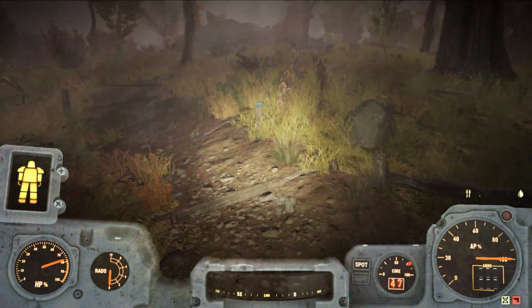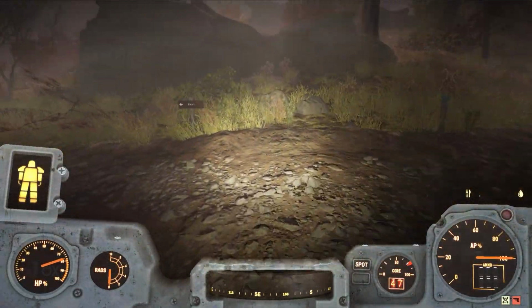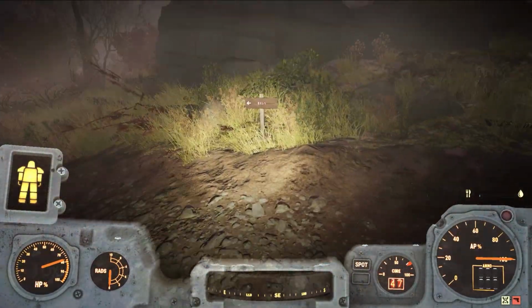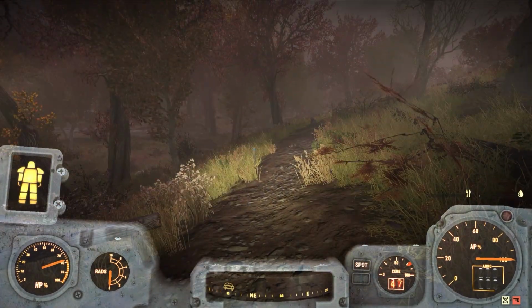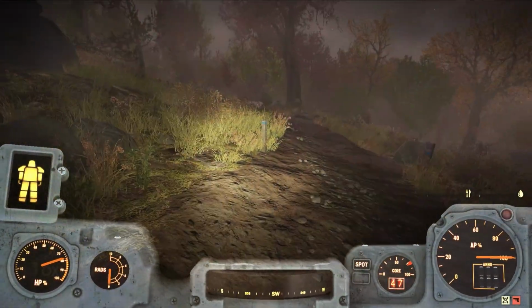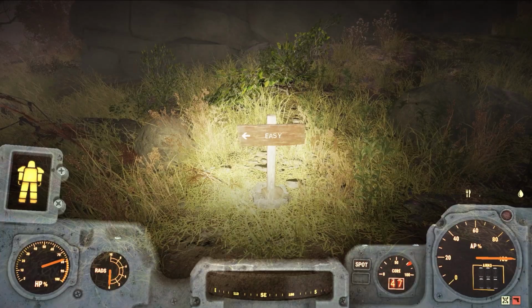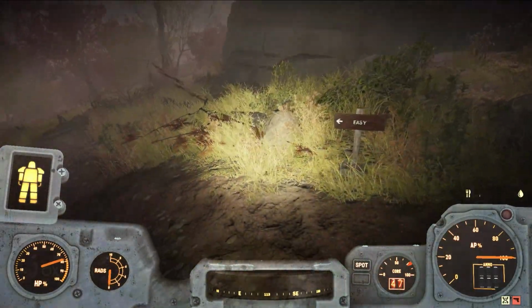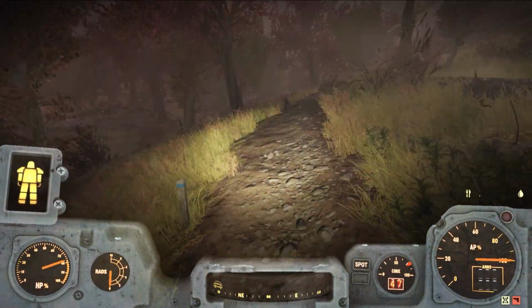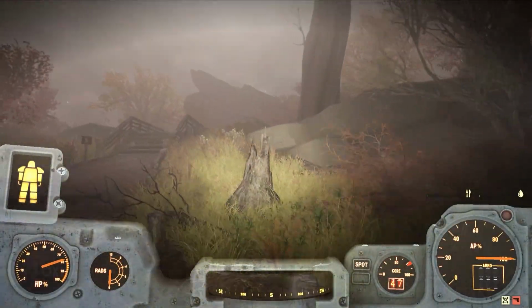Taking the trail, we go up and up until we arrive at a fork in the road. We find one sign here. Easy. Okay, so I guess both paths summit this hill, but the left path is the easy trail and longer trail, making the right path the harder and shorter trail. Well, I want to explore both. We'll start by taking it easy.